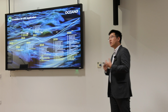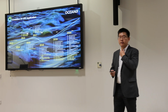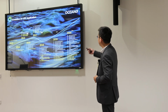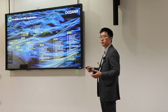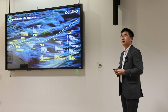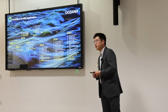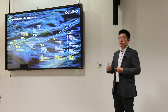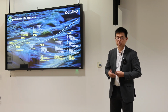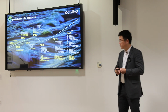So USV is a platform. We use this platform with different payloads, and we can achieve different kinds of work. So you can use USV to carry out particular tasks. Nowadays, mainly we are talking about offshore wind farms, doing some survey works. Also for the oil and gas industry, you can use USV to do some transportation works. I will have some videos later for your understanding.